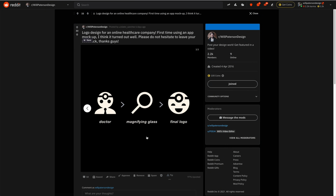And this is the logo and the way it is. A doctor plus a magnifying glass equals the final logo. Very nice. I like the look of this. Dude, you're getting an award.